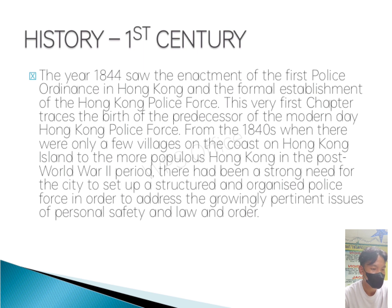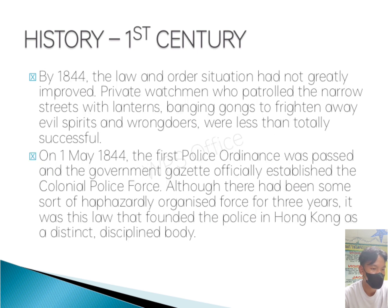and law and order. By 1844, the law and order situation had not greatly improved. Private watchmen who patrolled the narrow streets with lanterns, banging gongs to frighten away evil spirits and wrongdoers were less than totally successful. On May 1, 1844, the police ordinance was passed and the government gazette officially established the colonial police force. Although there had been some sort of haphazardly organized police force for 3 years, it was this law that founded the police in Hong Kong as a district discipline body.